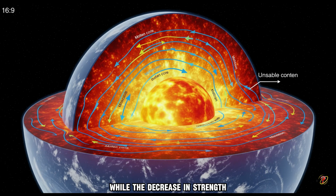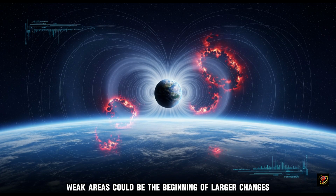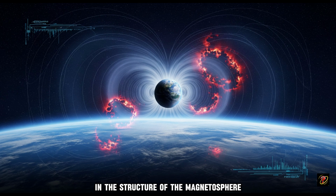While the decrease in strength does not mean a complete loss, it does indicate instability in the outer core, where the magnetic field is generated by the convection of liquid iron. The appearance of localized weak areas could be the beginning of larger changes in the structure of the magnetosphere.